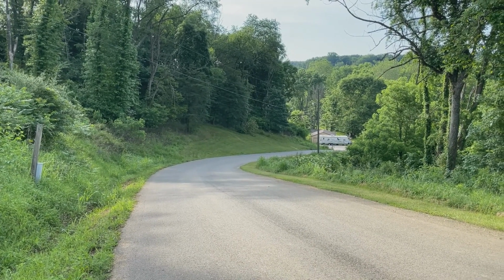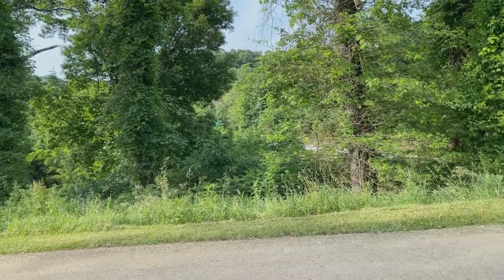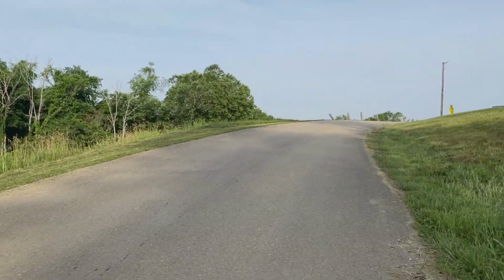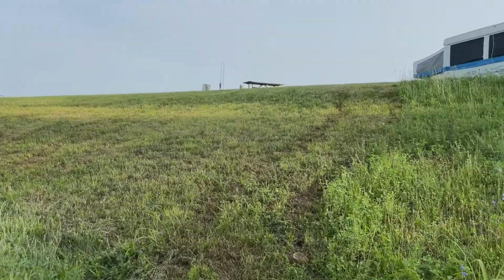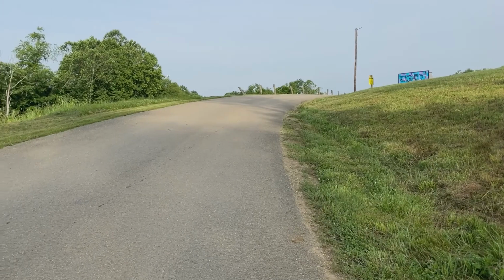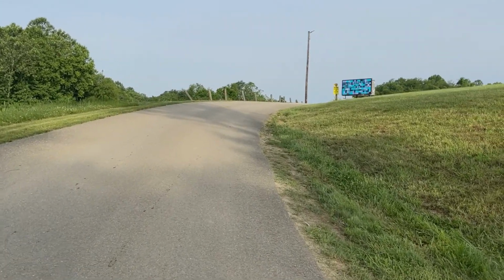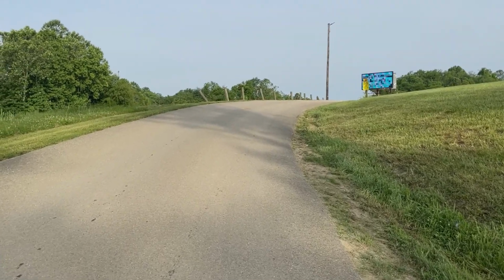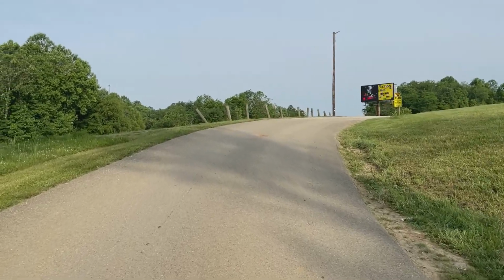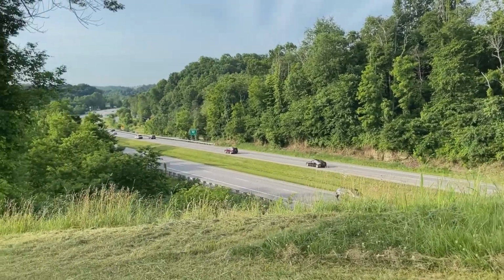Okay, we've almost reached the top, so that's looking down. And again, to our left, there's the highway. And then as we come around, this is what's left of going up. The first campgrounds are over to the right. And then as we come up to the top, you can see that they have a big billboard. Right now it says River Cleanup, but it has been changing. There it changed again, Get on the River. And then you can see from up here where the highway is.